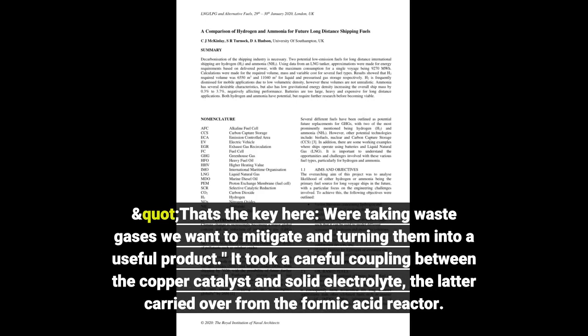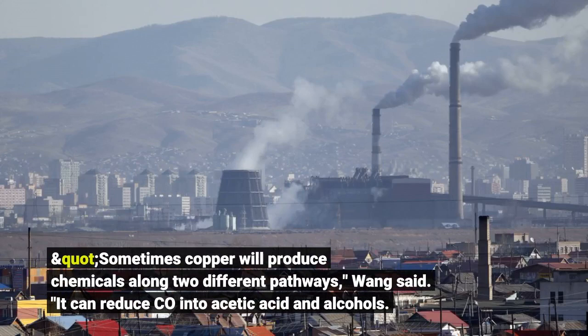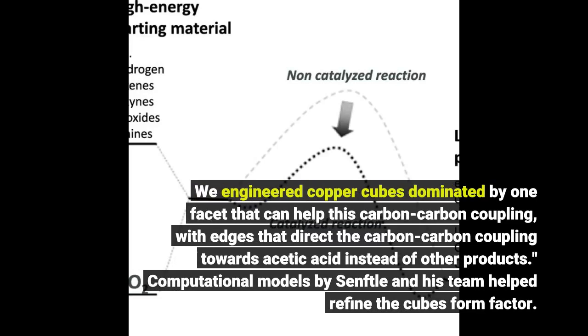It took a careful coupling between the copper catalyst and solid electrolyte, the latter carried over from the formic acid reactor. "Sometimes copper will produce chemicals along two different pathways," Wang said. "It can reduce CO into acetic acid and alcohols. We engineered copper cubes dominated by one facet that can help this carbon-carbon coupling, with edges that direct the carbon-carbon coupling towards acetic acid instead of other products."